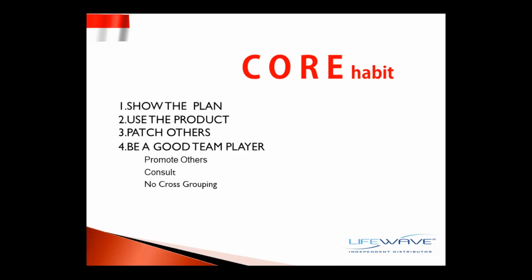If you build a company, there is a culture in the company. If you build a business, there should be a culture in the business. You can feel the difference in culture if you compare the McDonald's company with a computer company. The same in this business, we have a culture. In my group, we call it a core habit. One is showing the plan. The person who owns the business, without realizing it the first time I did it, shows the plan.